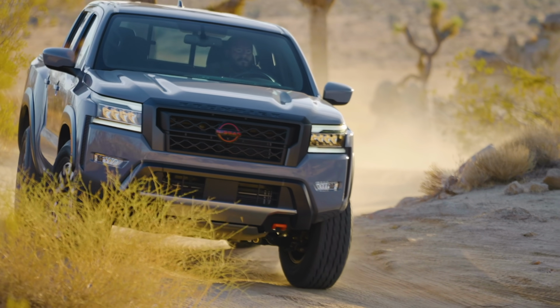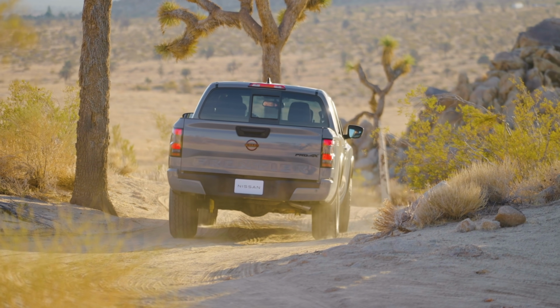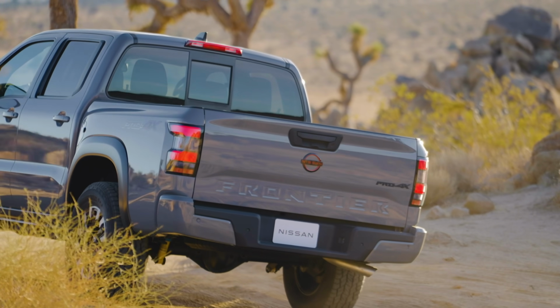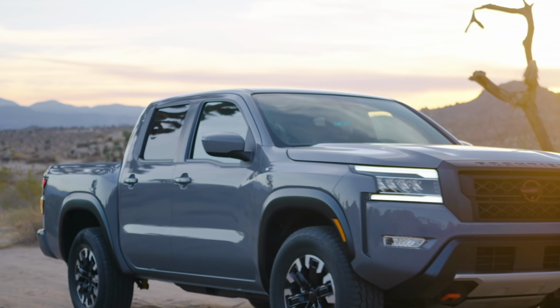As for fuel economy, the figures aren't yet available, but based off this powertrain's performance in last year's truck, it's safe to assume that you're probably gonna be somewhere around 20 mpg, depending on 2- or 4-wheel drive, of course.